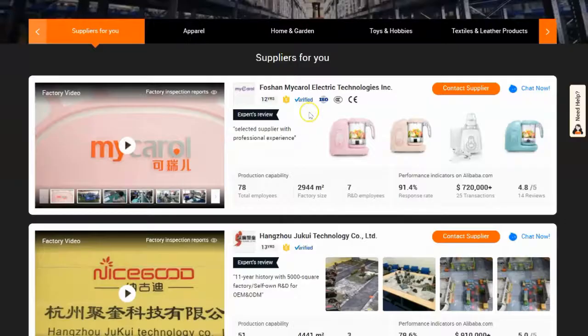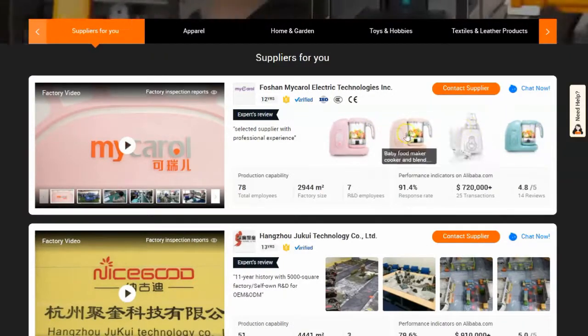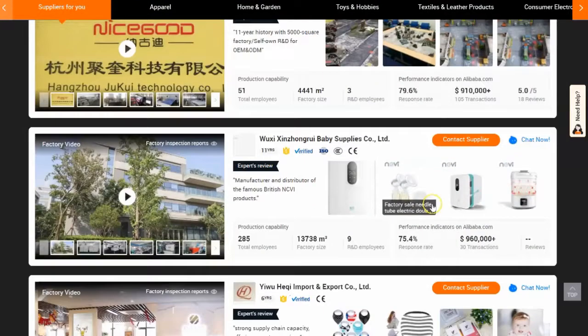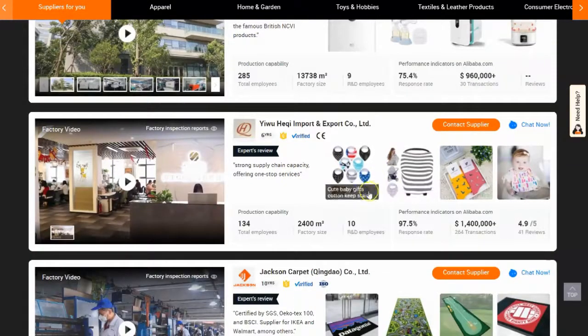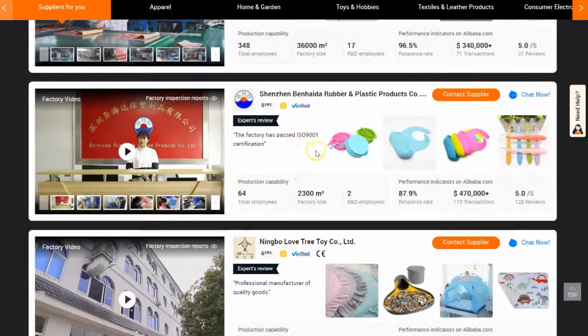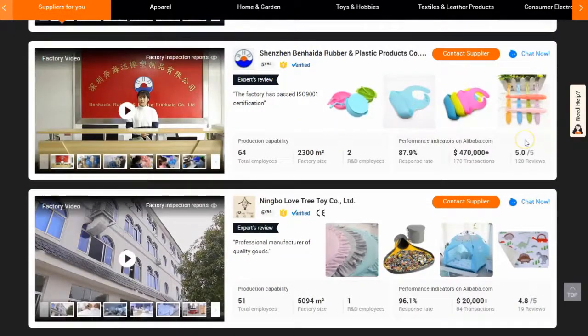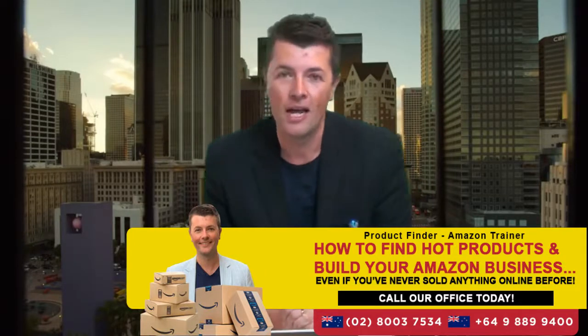So again, they're willing to brand these particular products. You've got kitchen appliances, milk warmers, I think a baby food maker, and other products here as well. All these suppliers are actually doing OEM, which means they are manufacturing and putting your brand on products. A lot of suppliers do this for you. You just have to ask them for it, and they're willing to do it for you. So a common question we often ask is, is it really needed? Do I really need to brand my first product? And the answer to that is actually no, you don't. You don't need to brand.